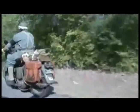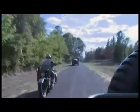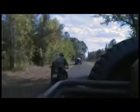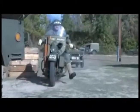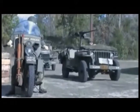What were the primary missions of the WLA? The WLA had a lot of different missions. One was convoy control, traffic control, dispatch, escort service, MP duties.